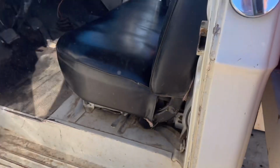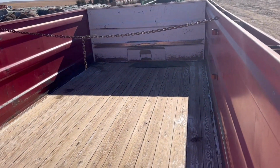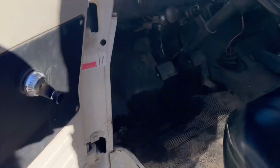Like I said, interior, very good. That's my leaky master cylinder. We put fluid in it, tried to bleed it, and it just leaked out on the floor in here. So kind of made a mess there, but really nice old truck. Wood floor is perfect, honestly. Doesn't look like it's got paint on it still, so it hadn't had that much green through it, I don't think.